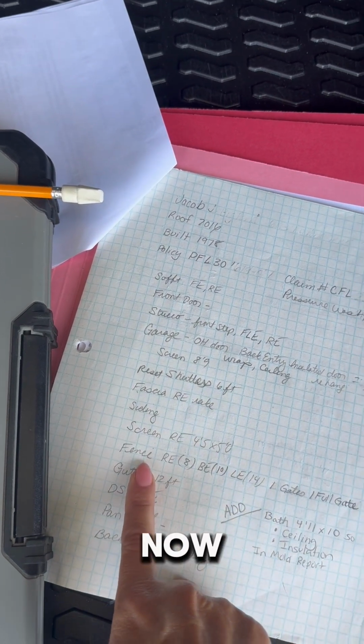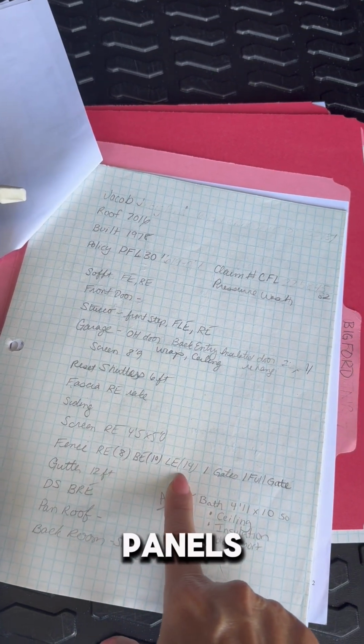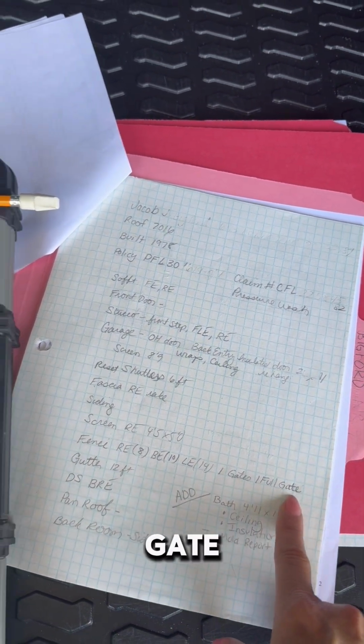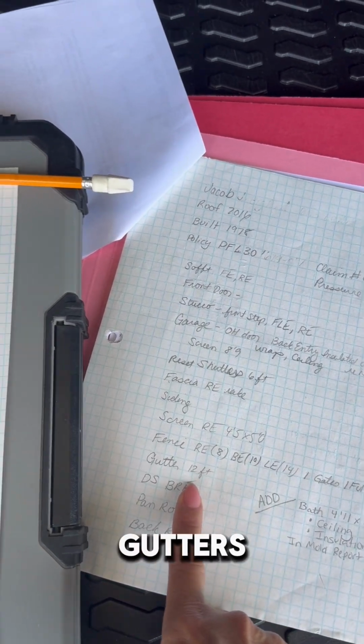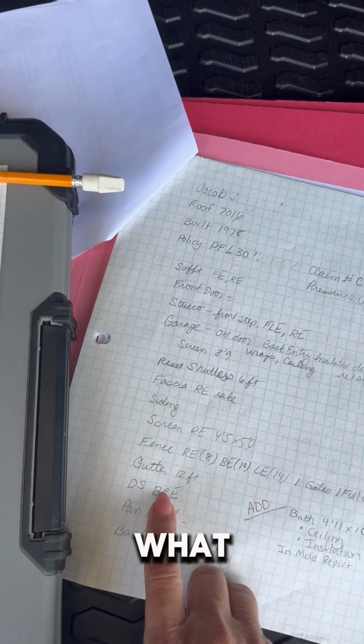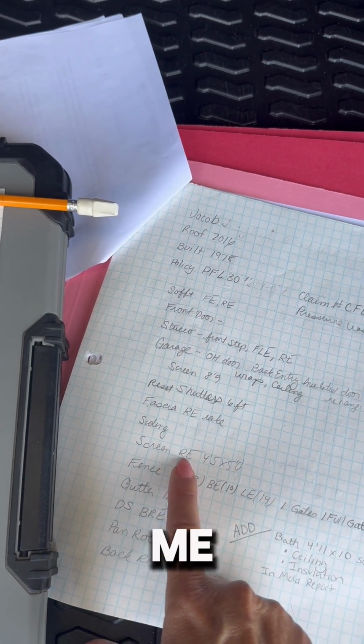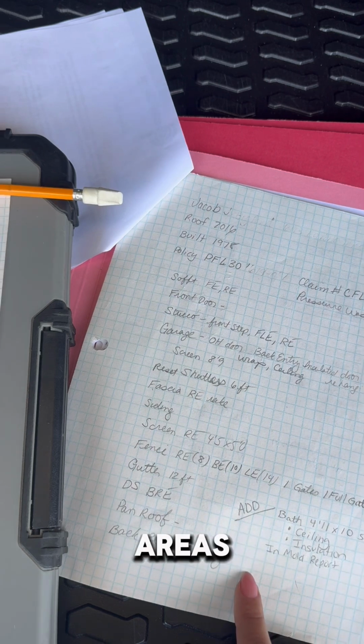Now here on the fence, I do have the right elevation. That means 8 panels, 10 panels, 14 panels. There's 1 gate and 1 full gate. Gutters, 12 foot of damage, and then downspouts, the black right elevation. So what I'm trying to show you here is that these different abbreviations allow for me to indicate the areas that we're looking for damages.